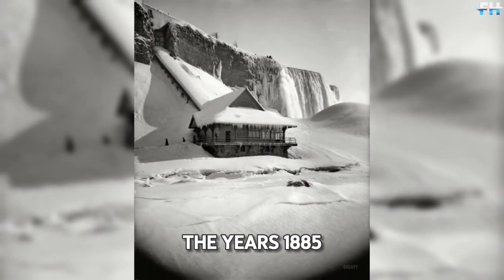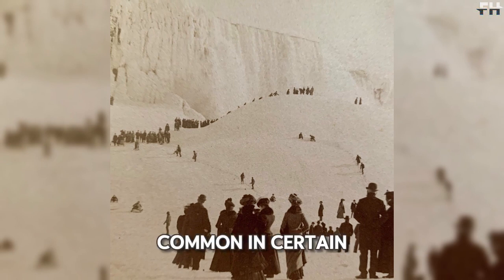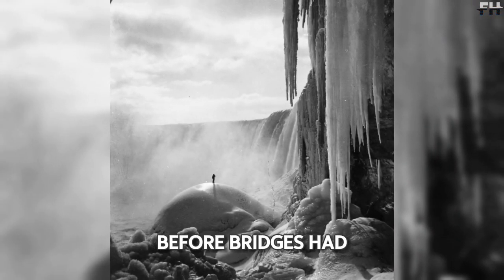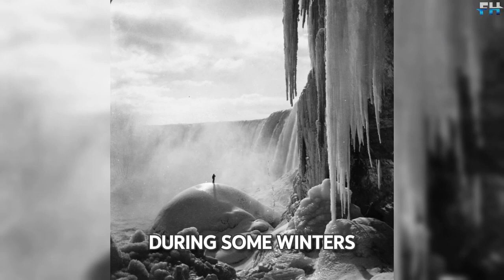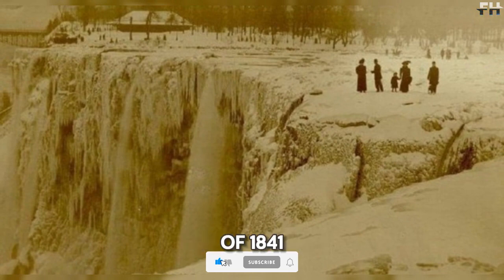The years 1885, 1902, 1906, 1911, 1932, 1936, 2014, 2017, and 2019 are noted for partial freezing of the falls. A so-called ice bridge was common in certain years at the base of the falls and was used by people who wanted to cross the river before bridges had been built. During some winters, the ice sheet was as thick as 40 feet, 12 meters, to 100 feet, 30 meters, but that thickness has not occurred since 1954. The ice bridge of 1841 was said to be at least 100 feet thick.